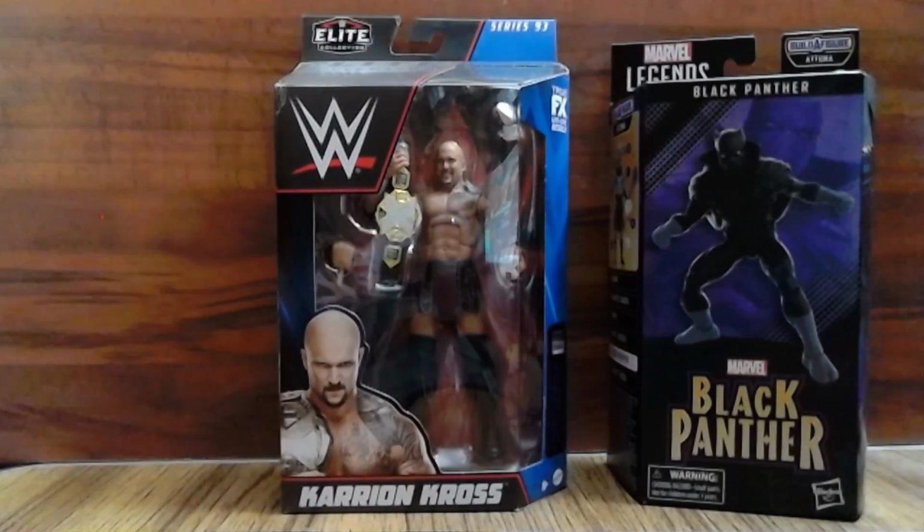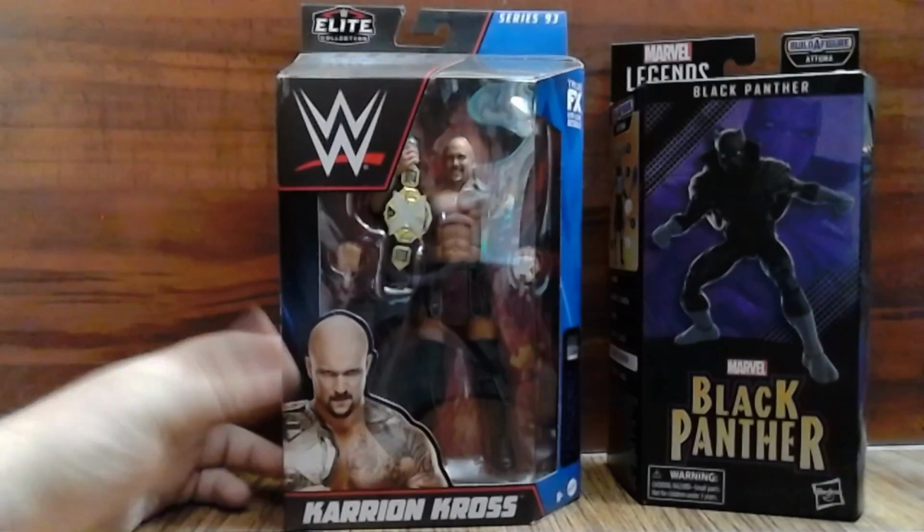I already had a lot of stuff. If you saw the pickups video, that was the video where I picked up like 8 figures. I had the Seth Rollins, the Cesaro, the Randy Orton, all those other guys. I was okay with holding off on him, but I went to Walmart the other day and I did see that they had these guys. Of course, they were behind by like 4 or 5 series at my local Walmart, but whatever. You take what you can get.